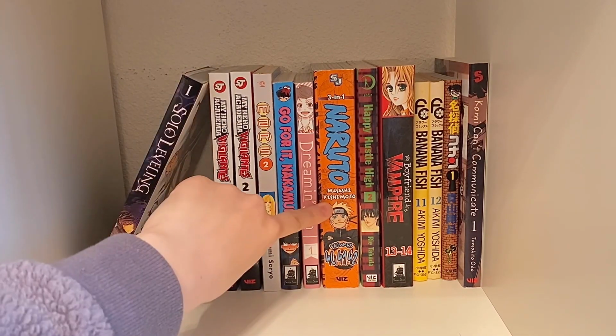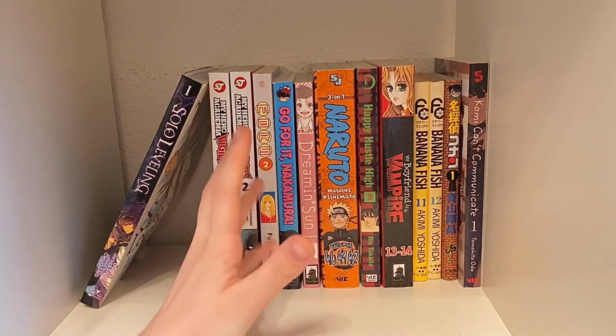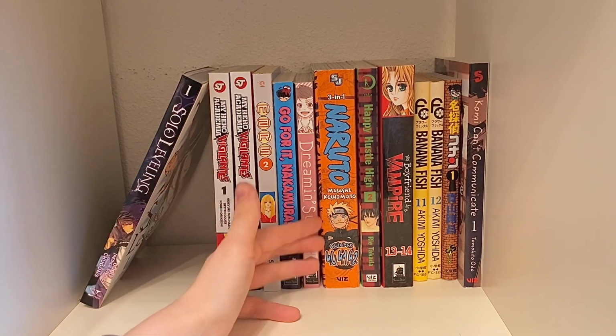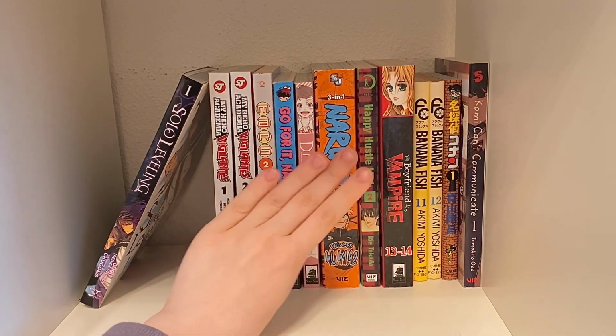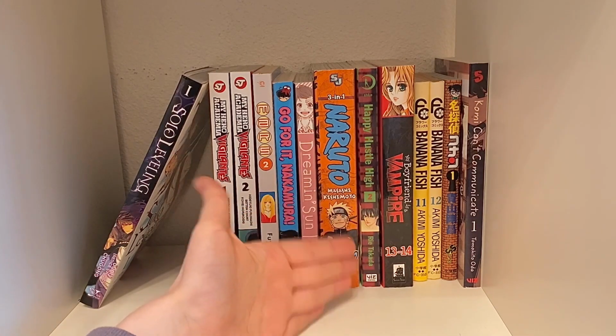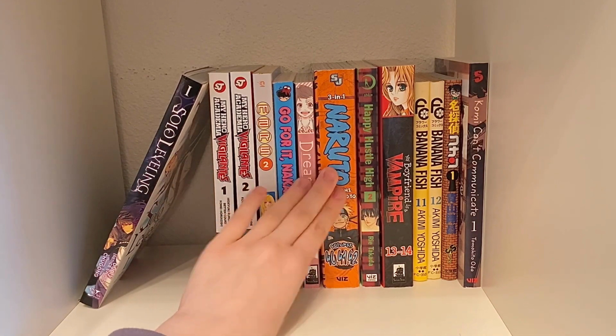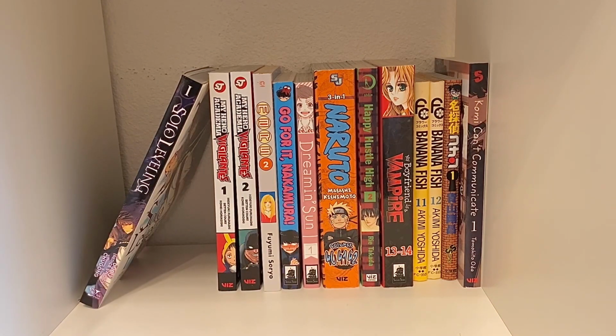Next to it, I have this random Naruto omnibus. It's quite damaged. I love Naruto, but I don't know if I want to collect the manga because it's really long, and this manga omnibus is horrific. But this is my favorite. This is the volume where my 2 favorite characters die. We have Jiraiya and Itachi both die in this 1 volume, so lovely. Then I have Happy Hustle High Volume 2, a random shoujo series that I really just need to continue collecting. The spine is atrocious, though.